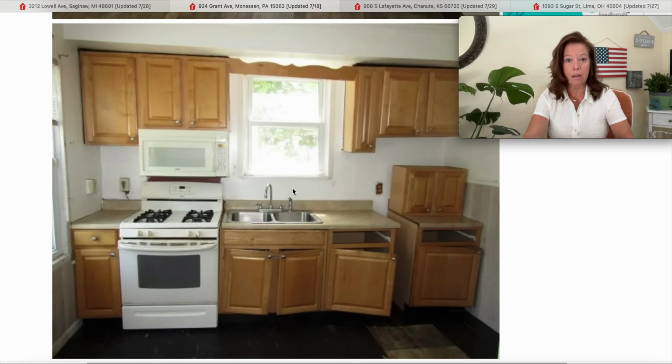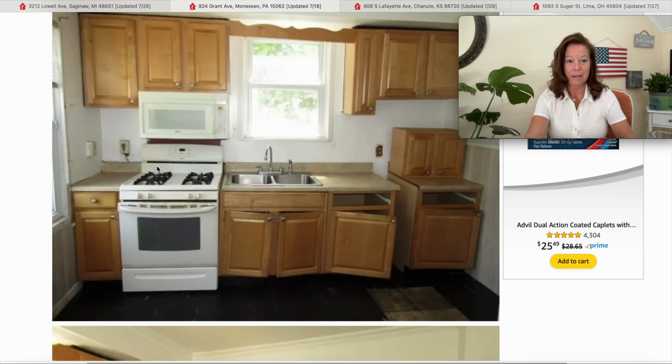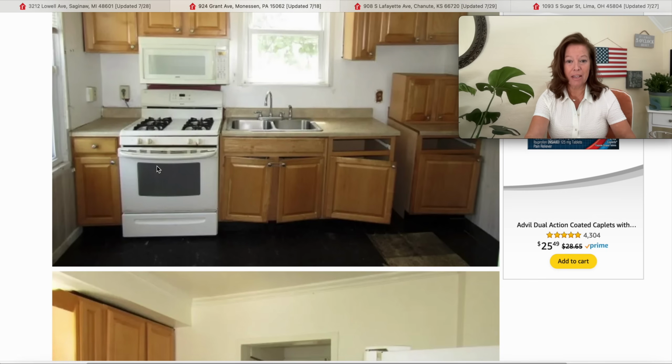Look at that kitchen. Nothing wrong with that, at least as far as what I'm seeing. Now, your cabinets might need a little bit of attention, but you've got upper and lower cabinets, a window above your double sink. You've got a gas range with your overhead microwave. Now, me, I think I'd want to remove this microwave and maybe these upper cabinets and put a range hood in there. But nice kitchen nonetheless.